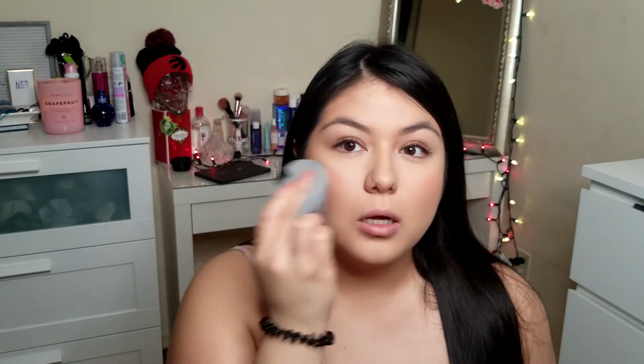Now this, it picks up quite a bit. It does blend into the skin nicely, but you definitely just want to use a light hand, because if not, you can go overboard with the blush. So just keep that in mind. I think I did a good job anyways of blending it into the skin. It doesn't look patchy or anything like that, and it looks nice.